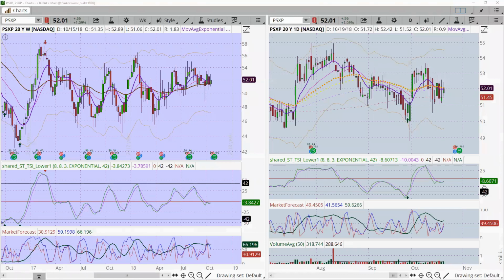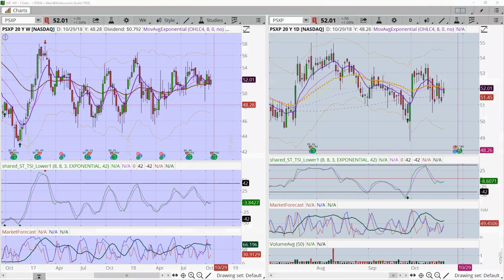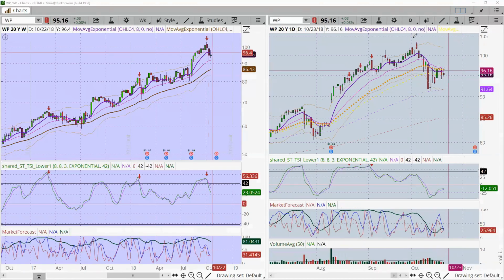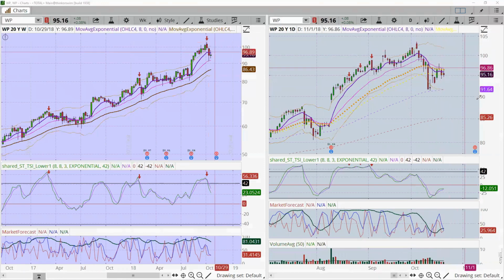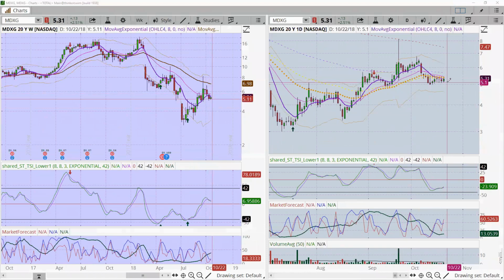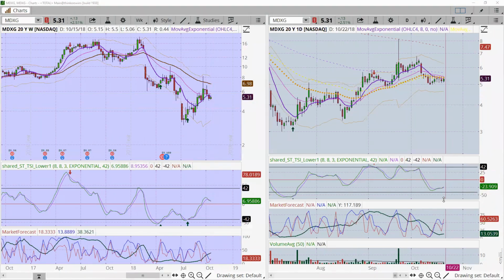Again, what's PSX? It's holding up pretty well. Earnings coming up shortly. WP. Again, same type of flag formation, so it could go either way. If the markets rally, this could also rally back up to the past highs. MDX, I kind of like this. It's holding right here at 5. It's way below, because I want to trade stocks that are $15, $20 or more. And so that would throw that one out for me.